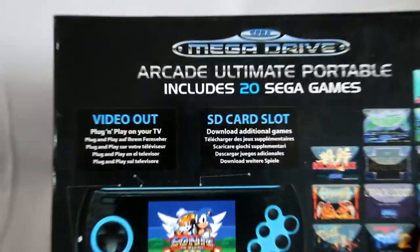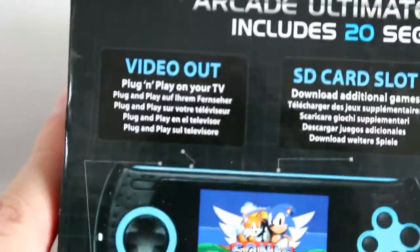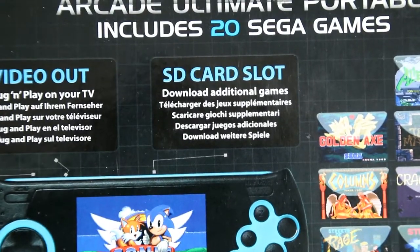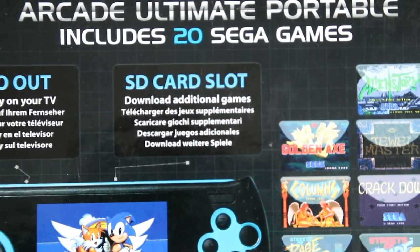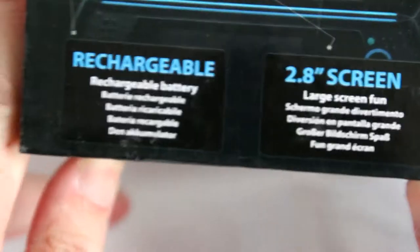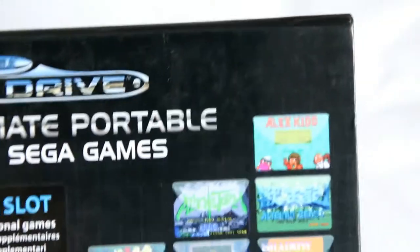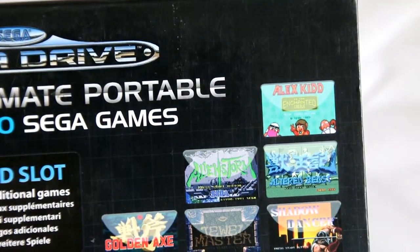Right, let's just quickly zoom in slightly so we can see this a bit better. Video out, plug and play on your TV. I don't know what connection it is actually. SD card slot, download additional games. Then you have rechargeable battery, 2.8 screen, and these are the games you have.